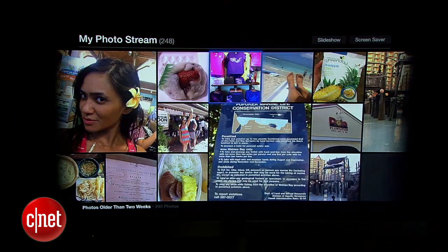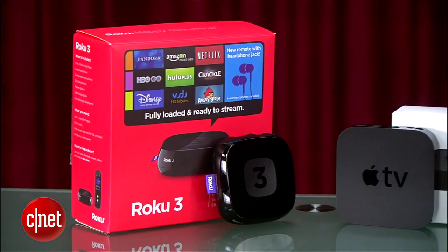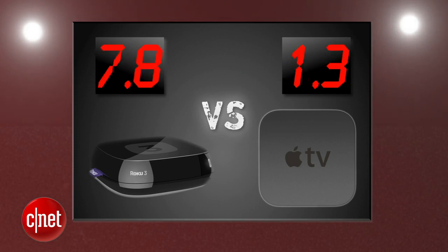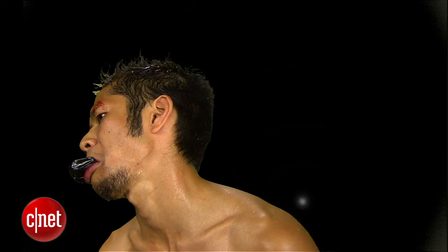Now, the Apple TV is feature-packed if you're part of the ecosystem, but the Roku 3 just dominates with useful features that work for everyone. The Roku 3 gets a perfect 5, and Apple TV gets a 4. Next round is content.